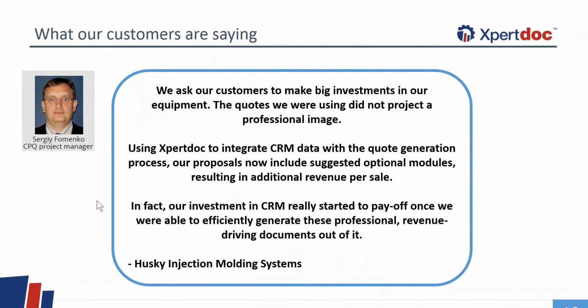This is what our customers are saying. Sergey is actually one of our very good customers from Husky injection molding systems. These guys are generating 1,000 quotes every single month. They are generating these quotes in 10 different languages, including Chinese and Russian and Portuguese. And yes, in Russian, they're leveraging the Cyrillic alphabet, and in Chinese, they're using the right to left way of writing things, and all of that is done through Xpertdoc.